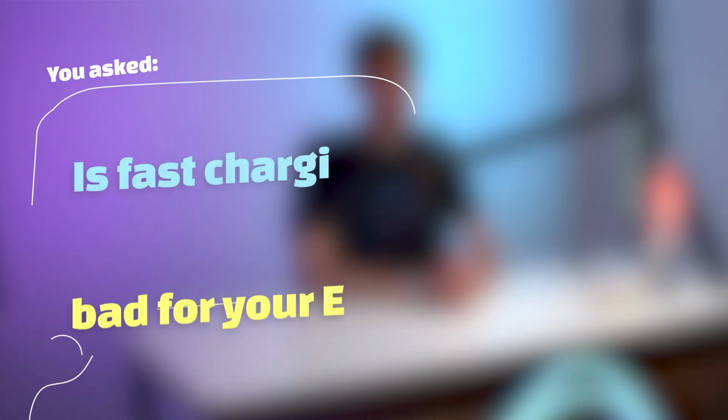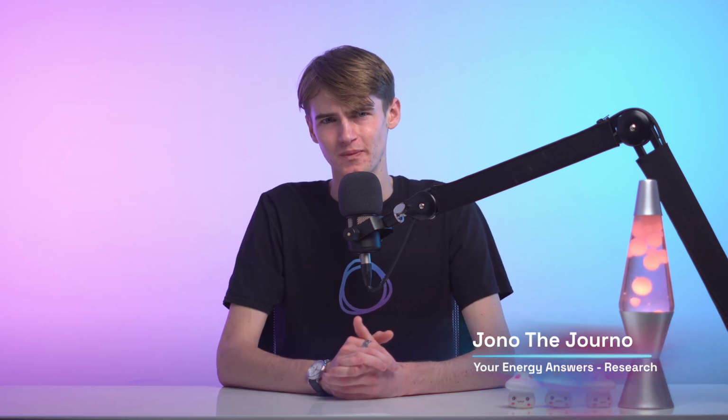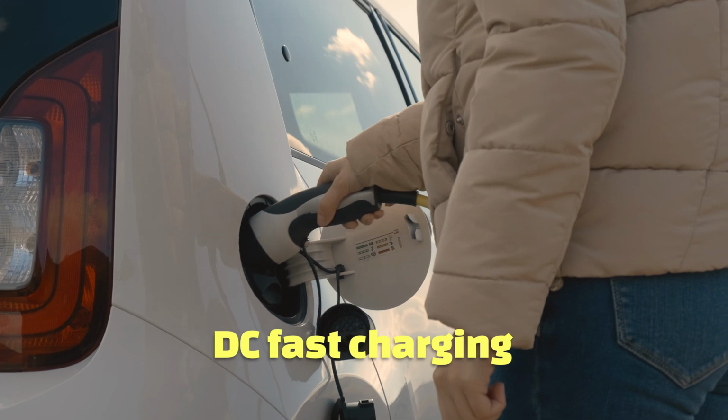You asked, is fast charging bad for your EV? Unlike going to the petrol station and filling your tank with petrol, electric cars require a longer amount of time to be fully ready to drive again, and the most efficient way to charge your electric vehicle is through DC fast charging. However, there is a lot of talk going on about whether this method could actually cause damage to your electric vehicle's main battery over time.